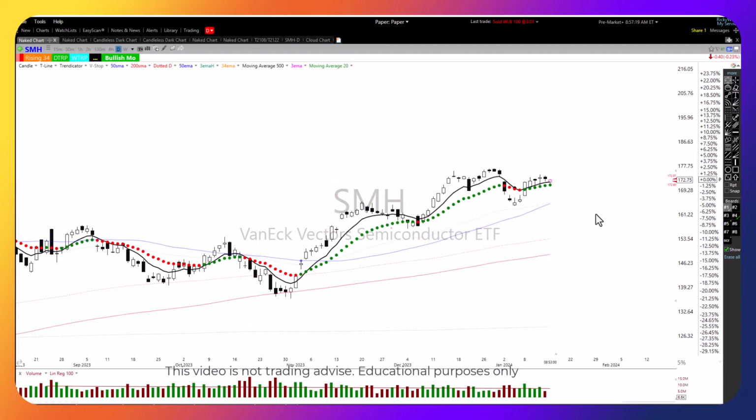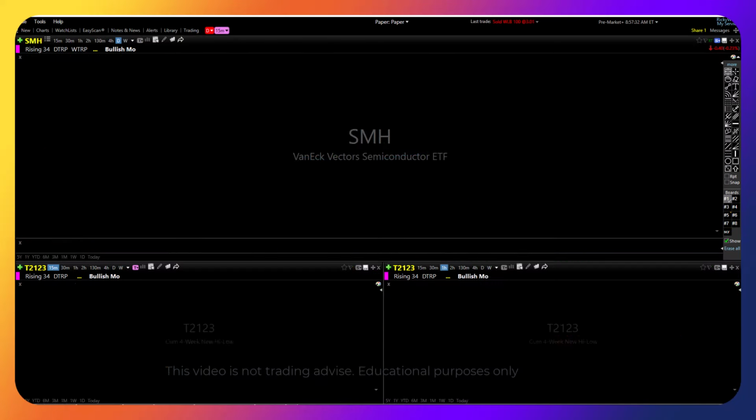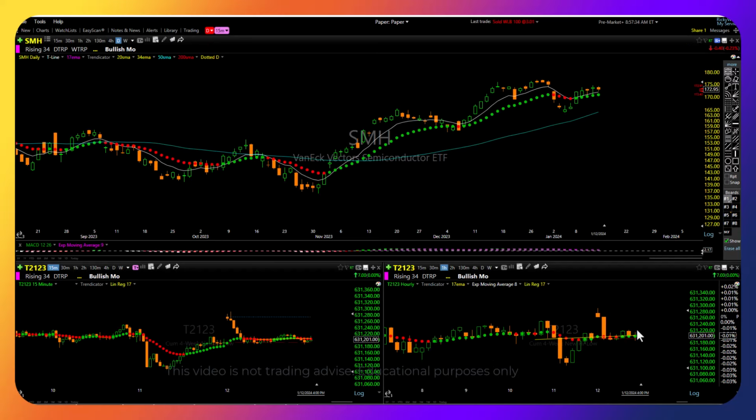SMH on the daily chart, we've still got momentum bullishness cooking. If you look at the daily or weekly chart, you definitely have bullish momentum in there. If we take a look at T2123 down here, it is showing us absolutely nothing. Absolutely 100% nothing.